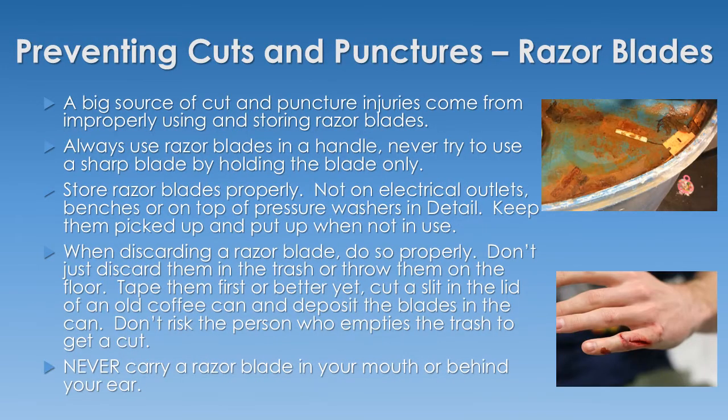Let's talk a little bit about razor blades. A big source of injuries to hands and fingers that we receive are from people using razor blades without handles and trying to hold a sharp razor blade with their hands with no gloves or any other type of protection available. So always use razor blades with a handle. Never try to use a sharp blade by holding the blade only.